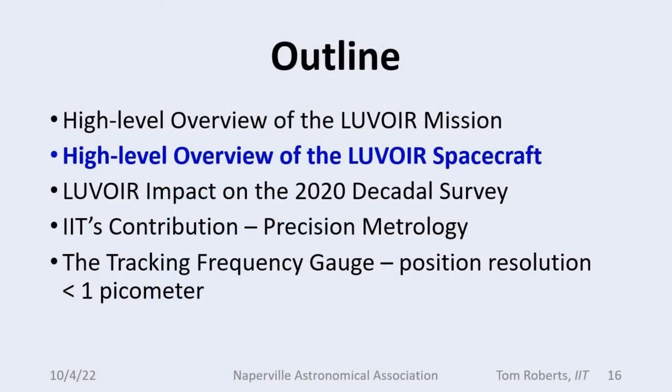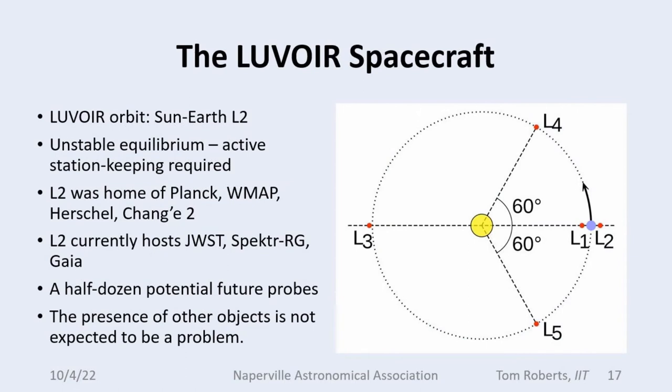So the primary thing to know is it will be at Sun-Earth L2. Now that's an unstable equilibrium. Anything that wants to stay there has to have station keeping. But they choose L2 because it's very light station keeping and a small amount of propellant can keep you there for a long time. For instance, the James Webb is there orbiting L2. You don't sit at the point, you orbit it.